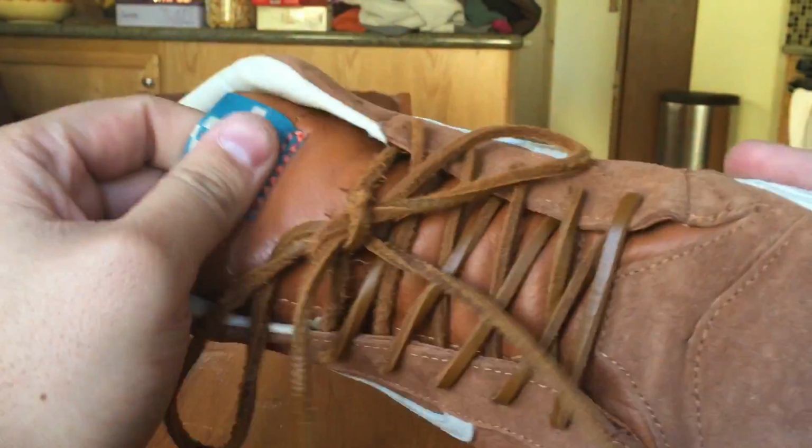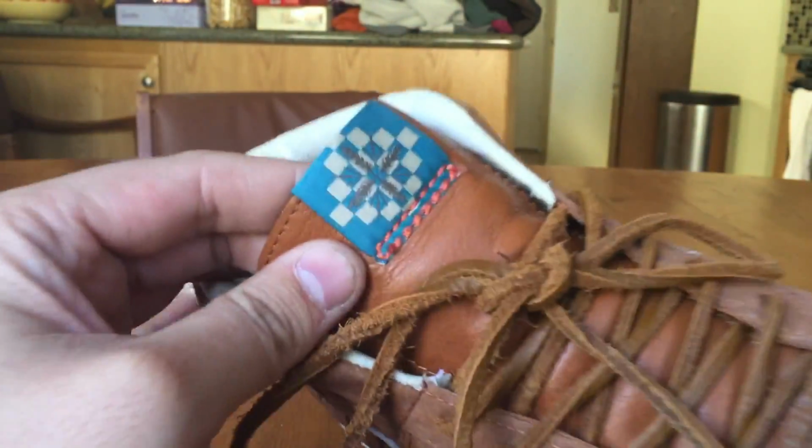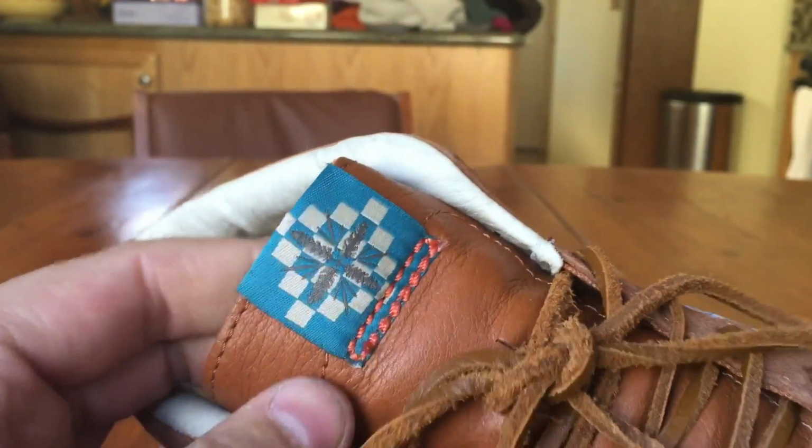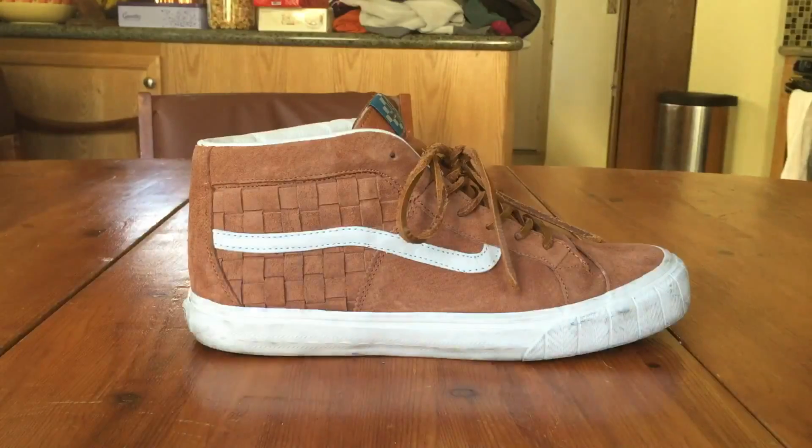And I love that the tongue is actually roughly the same color as the rest of the shoe, unlike last year's. Anyways, love the whole pig suede upper. It's a very nice suede. The woven pattern is awesome, of course. And I really love the teal tongue tag here just to give the shoe a little bit of pop. Very dope shoe.